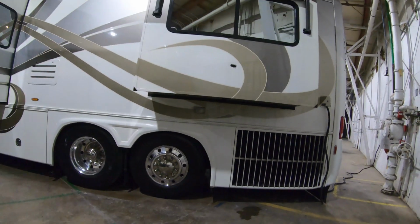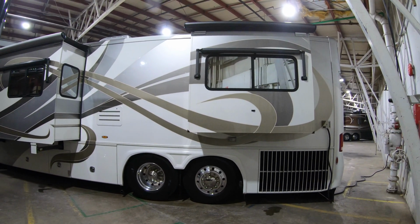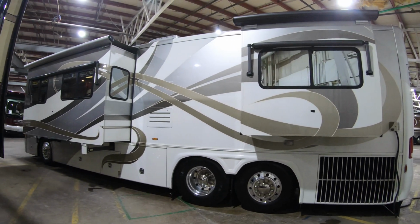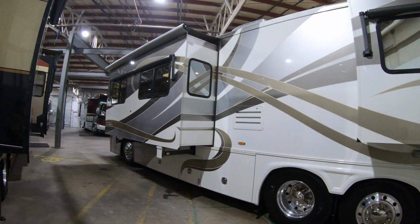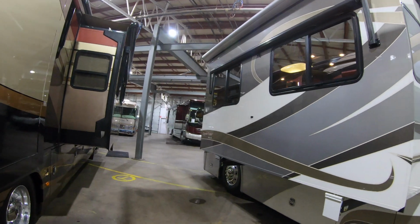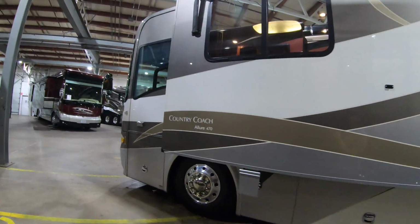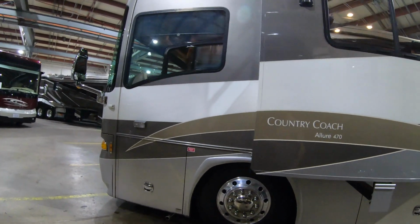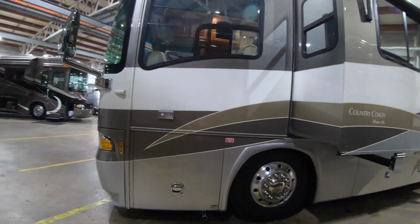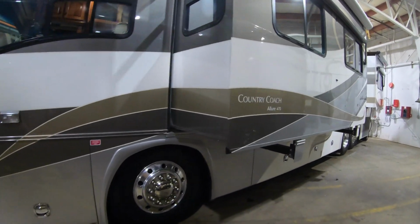But I just love these Allures, especially a short 37-foot like this. It's perfect for getting in and out of places where I'd be taking it, motocross tracks, and places where you just need a little less coach to fit in there. You get in these state parks and stuff like that, and that 45-foot is just a lot of bus. So I want to take you along here, show you this beautiful Country Coach.